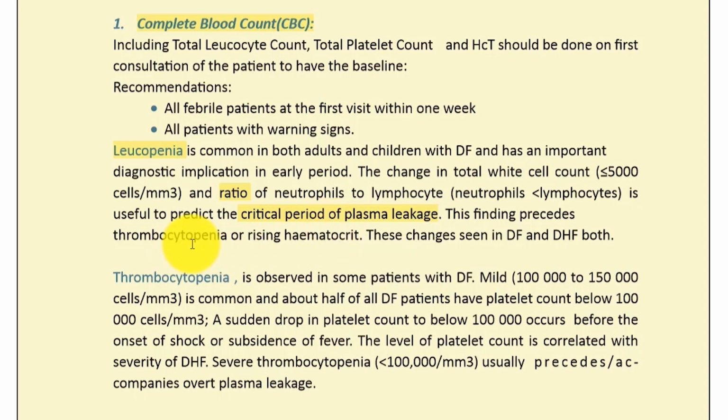This finding precedes the thrombocytopenia and rising packed cell volume. This change is seen in both dengue fever and dengue hemorrhagic fever. So once again, the leukopenia as well as the ratio of neutrophils to lymphocytes. Yes, my dear, neutrophils less than the lymphocytes is useful to predict plasma leakage.